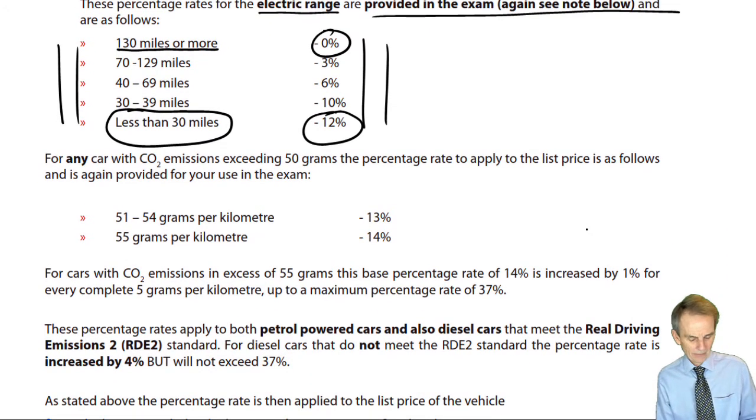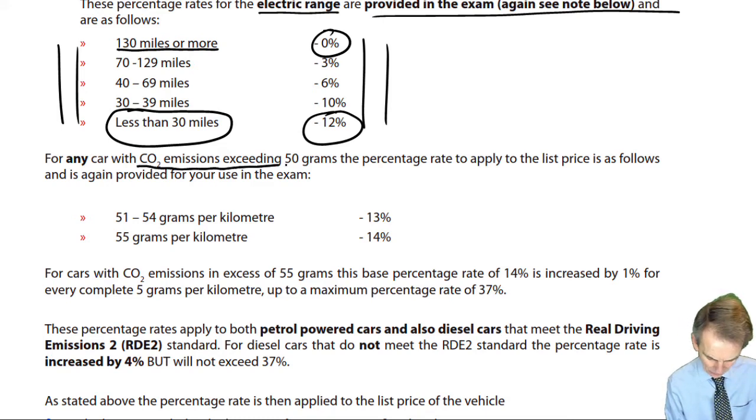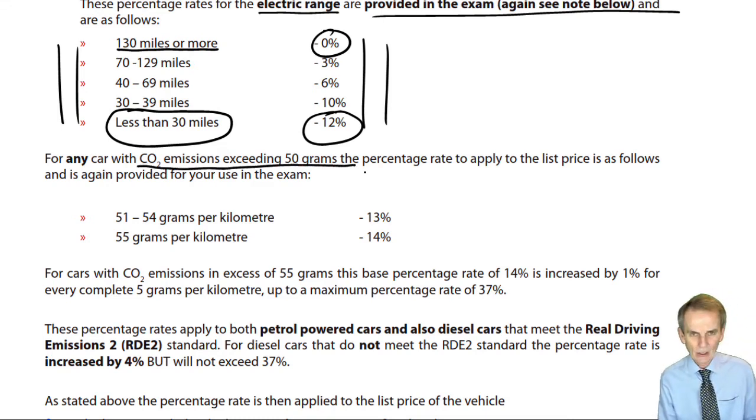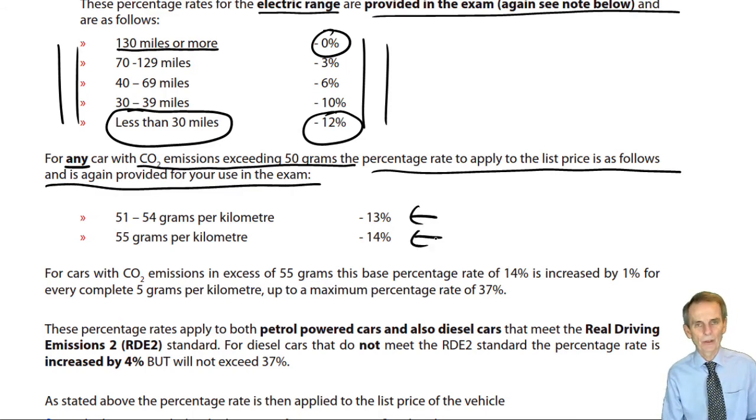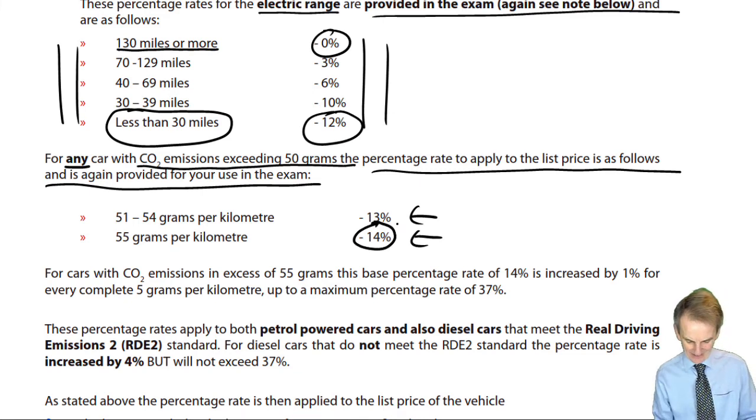If we go above the CO2 emissions level of 50 grams, for any car with CO2 emissions that exceed it, and this is any car that we're talking about now, be it hybrid, petrol or diesel, the percentage rate to apply to the list price is as follows, again provided for you in the exam. There's a couple of figures. From 51 to 54 grams, we have 13%, and from exactly 55 grams per kilometre, it is 14%. And that's our base percentage that we'll be talking in terms of.